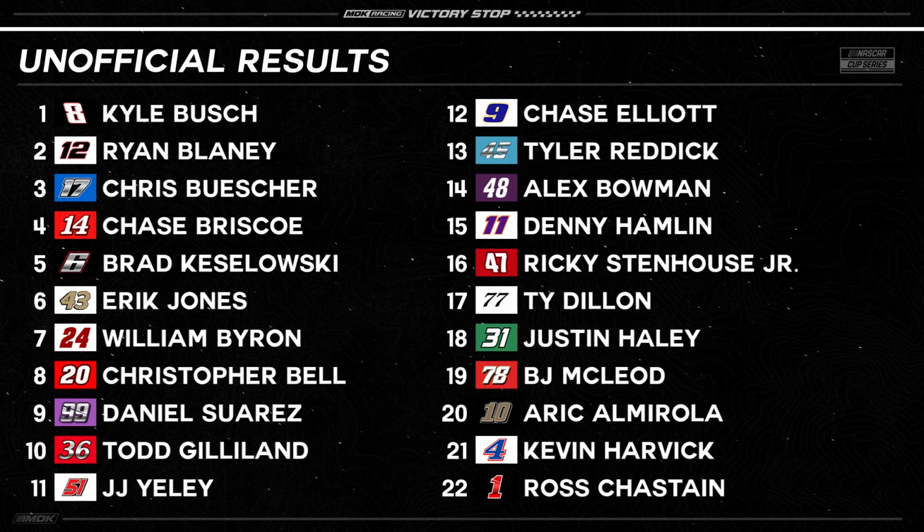Here's a look at the unofficial results. Kyle Busch wins, goes back to victory lane for the second time this year. Ryan Blaney in second. Chris Buescher in third. Chase Briscoe, how about that?